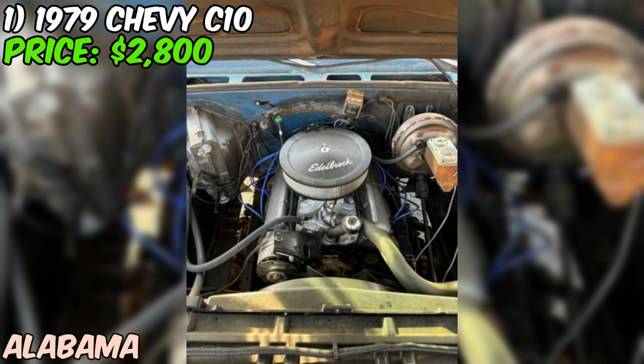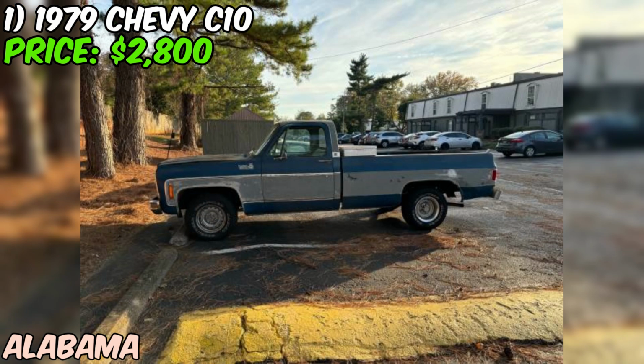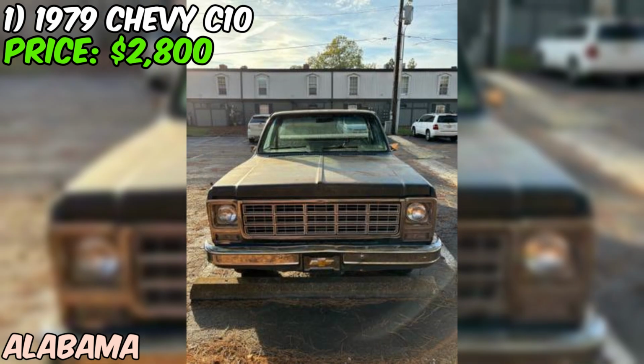The odometer shows 30,000 miles, but it is rolled over, so we're talking about 130,000 plus miles here. There's no title, which is something you'll need to factor into your decision. For $2,800, considering the current market, this could be a decent project truck, especially if you're looking to learn about classic Chevys. The seller seems pretty straightforward about the truck's condition and has been using it regularly around Huntsville, which suggests it's a running, driving vehicle.